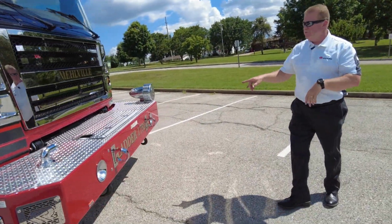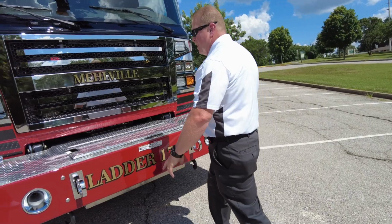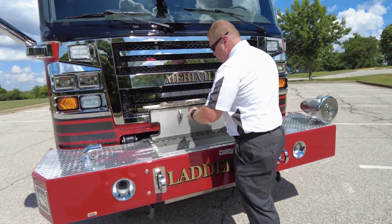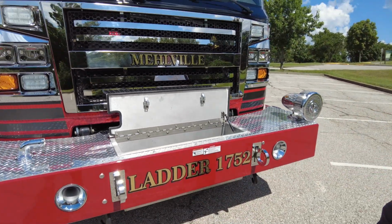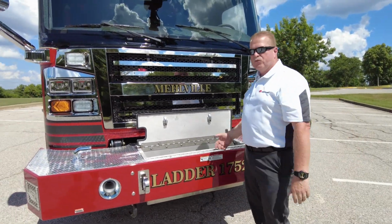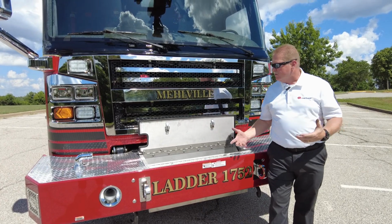As we come back around to the front of the truck, you'll see that the front bumper has a nice discharge up here for a pre-connected hose line. We can get quite a bit of hose in here. This one will easily fit a 150-foot pre-connect for car fires, trash fires, those kind of things.